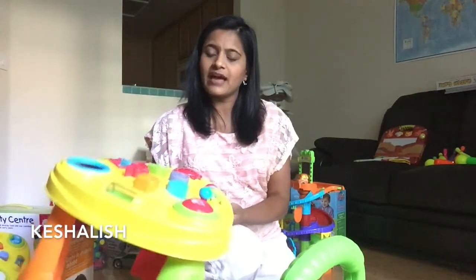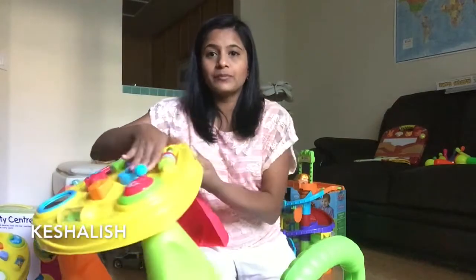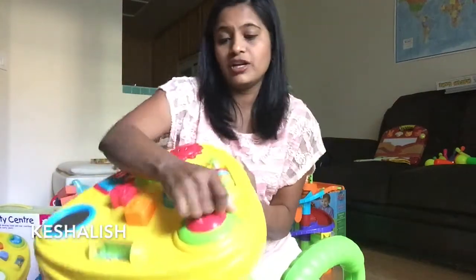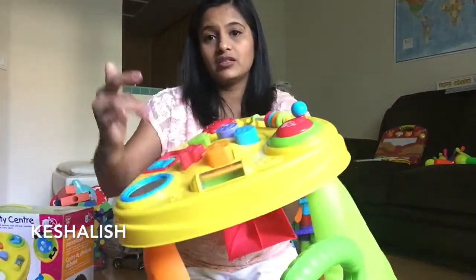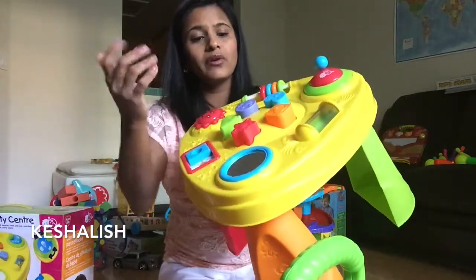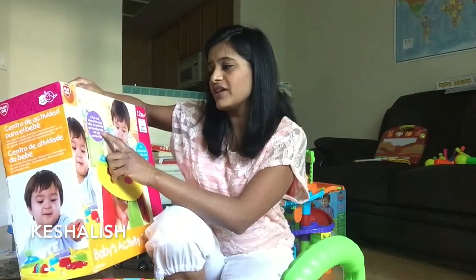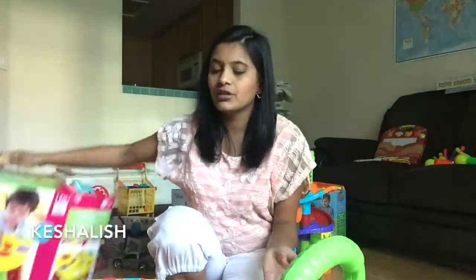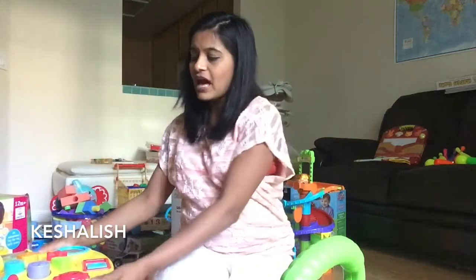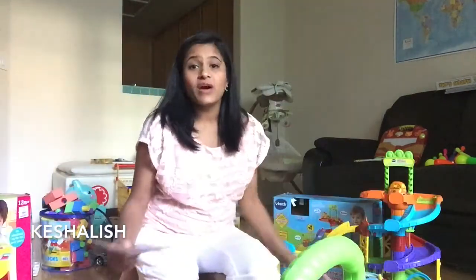If your kid at 11 months shows interest in all these different things, for example, rolling this, turning this, and then this, the sound here, pressing this, and then there's a little mirror as well. And there are shapes over here. It says it's good for developing hand and eye coordination. There are so many activity centers on Amazon. I feel like the ones which are square in shape and have stuff on top as well as on the sides are pretty good. Okay, so that was for 11 month plus.